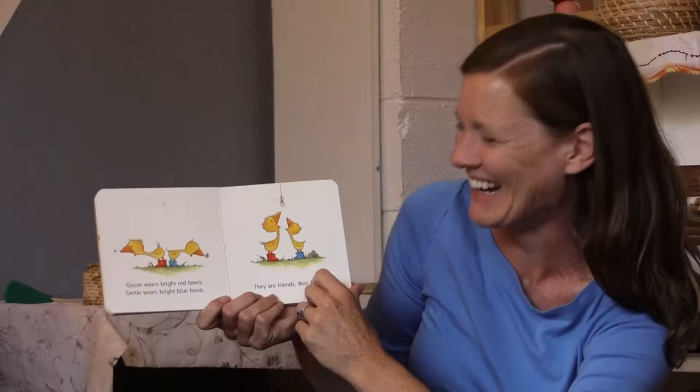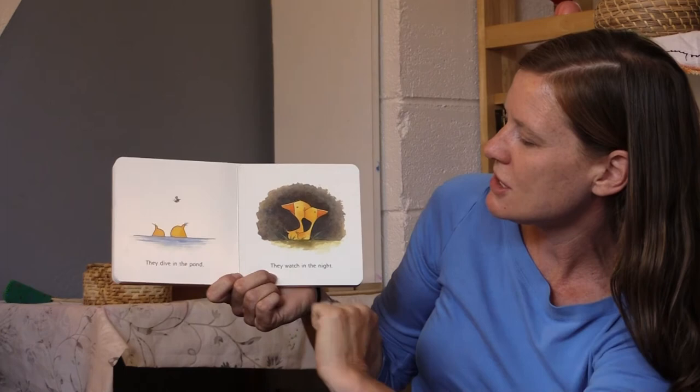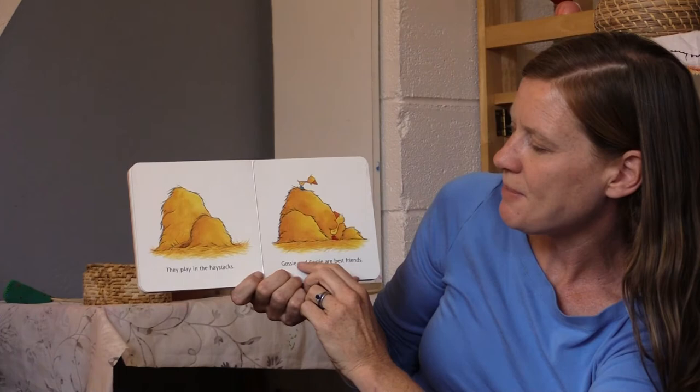They splash in the rain. They play hide and seek in the daisies. They dive in the pond. Look, we just see their little bottom sticking up. They might be searching for food. Oh, look. And they watch in the night. So they might be feeling a little bit nervous, but having each other there helps them feel safe. They play in the haystacks. Gossie and Gertie are best friends.